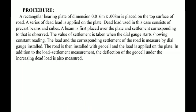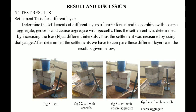The load and the corresponding settlement of the road are measured by the dial gauge installed. The road is then installed with the geocell and the load is applied on the plate. In addition to the load settlement measurement, the deflection of the geocell under increasing dead load is also measured.